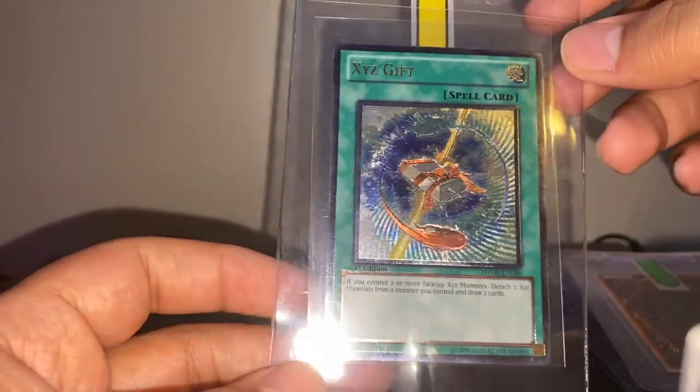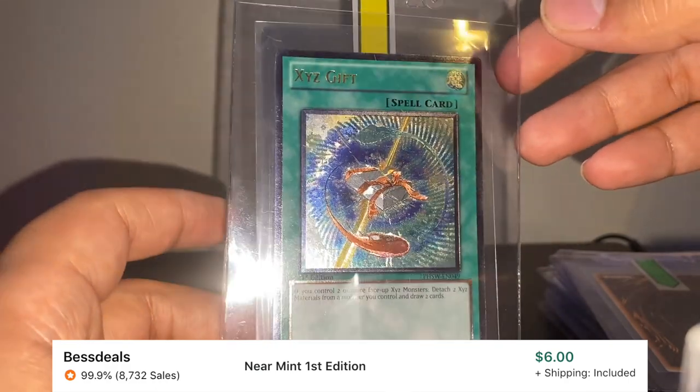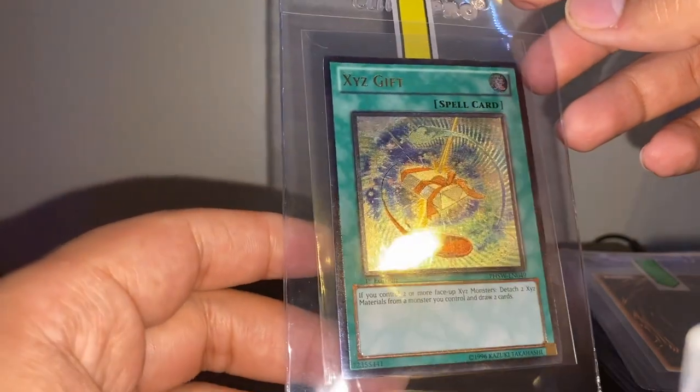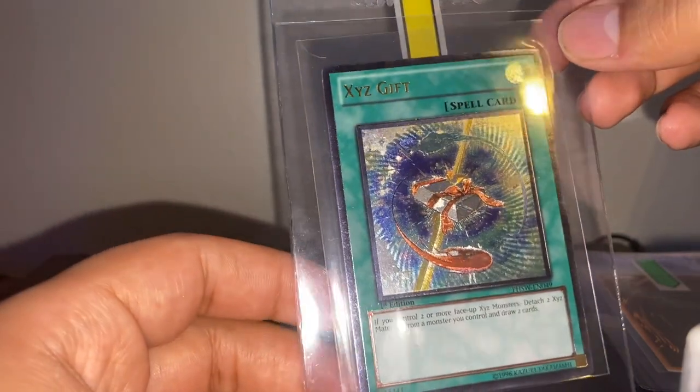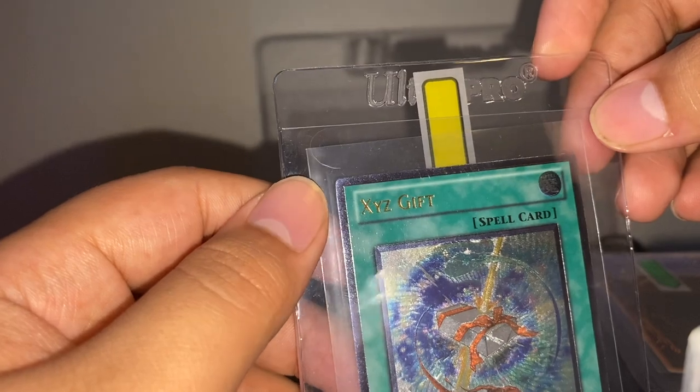Here's one XYC gift. I got this one and the next one together for like $5, super cheap. They're both pretty nice. Each one has one thing wrong with it. I can't really remember this one, like the corner. It's kind of weird. It's like cut off.